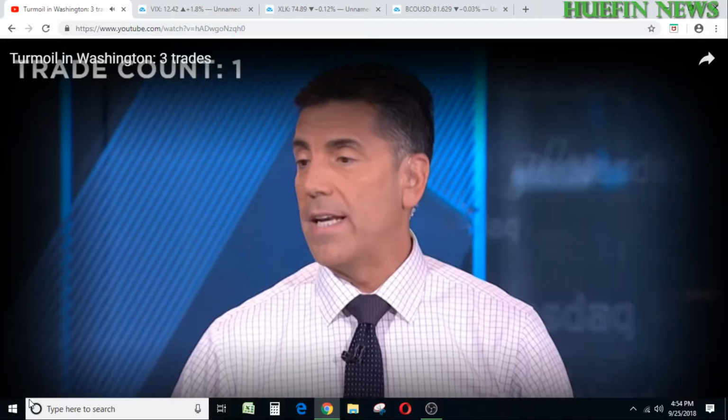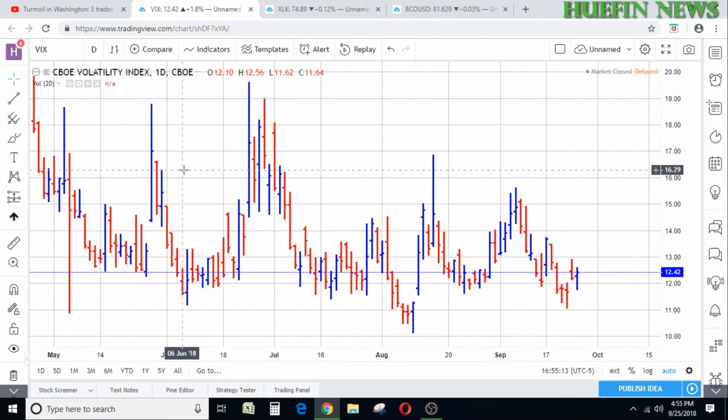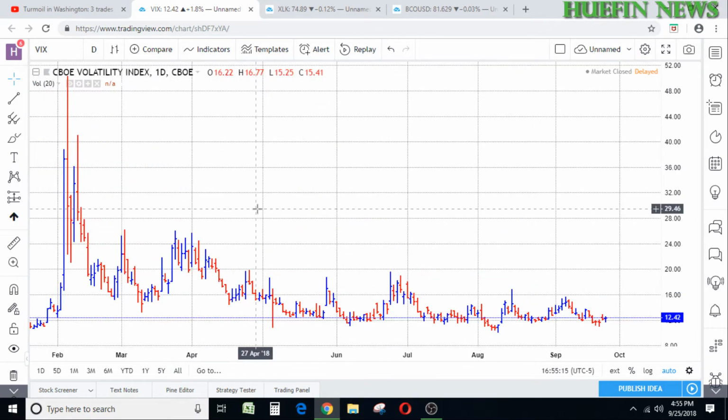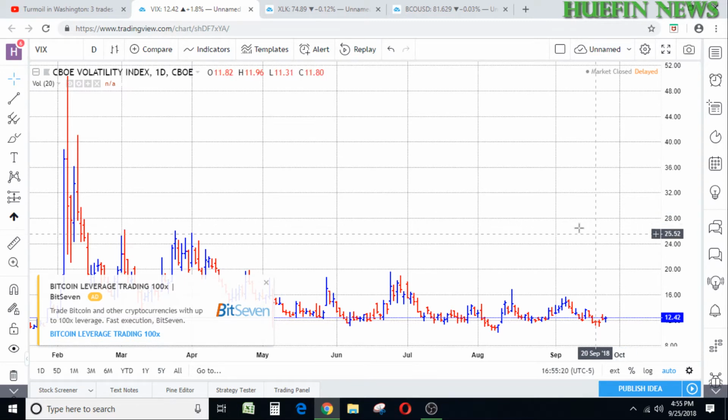So the first one was the VIX. Okay, so we're going to look at this particular chart. This is the CBOE Volatility Index. It is in correlation with the market overall. So when the market shoots lower, the VIX will shoot higher. When the market shoots higher, the VIX will shoot lower. That's why it looks so funny compared to the stock market, the Dow, the S&P, or even the NASDAQ.